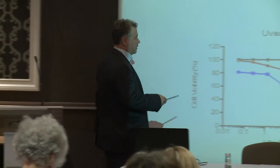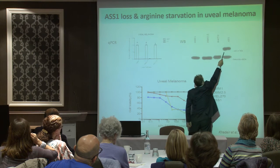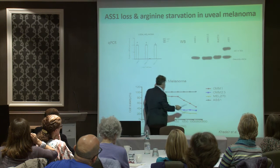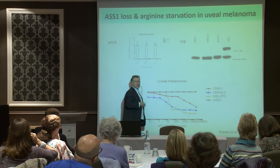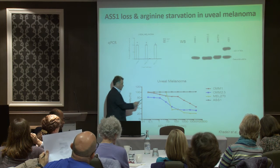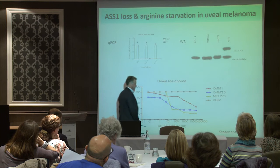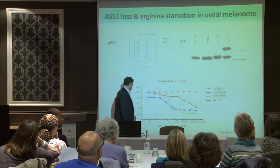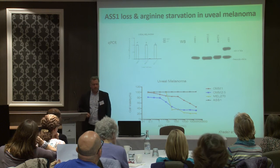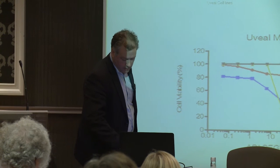So we did the same experiments in the Petri dish. We used a cell line, which is actually a skin melanoma cell line, as a control. You can see that one doesn't care if you remove arginine, it continues to maintain its viability, growing in the Petri dish. But look, all 3 of the uveal melanoma cell lines over a period of 6 days had a significant reduction in their viability, down to less than 20% viable cells with 2 of those cell lines.